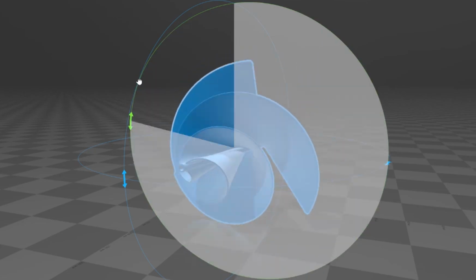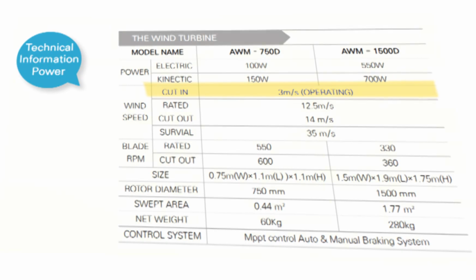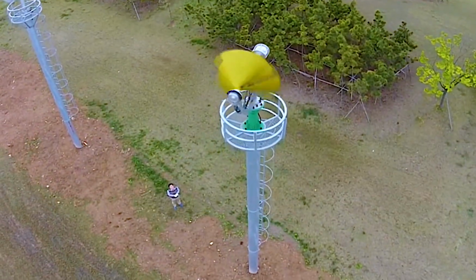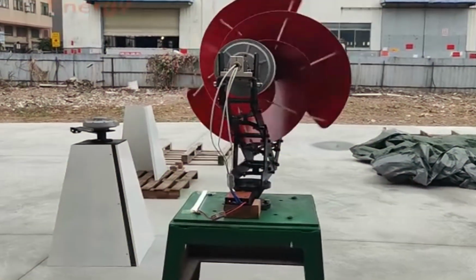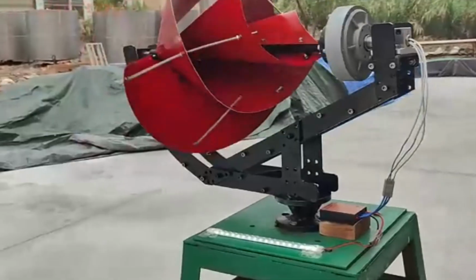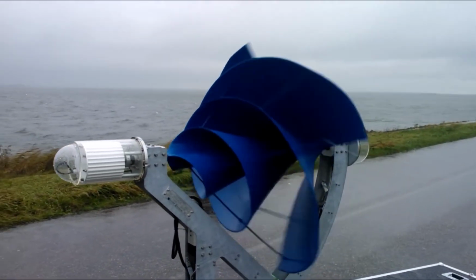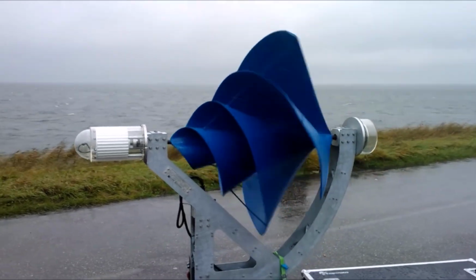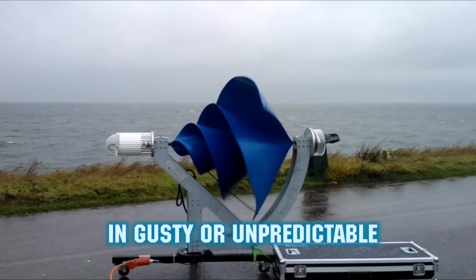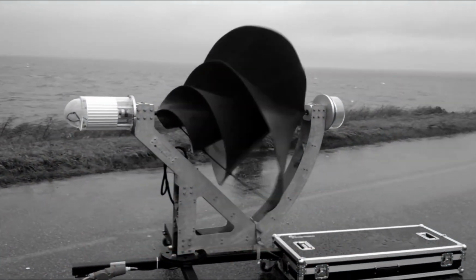First, it can start generating electricity with very low wind, just 2 meters per second. It's also quiet, operating at under 45 decibels even at full speed. Plus, it doesn't need to turn to face the wind. Its spiral shape allows it to capture wind from any direction, which is great in cities where the wind frequently changes direction. It's also safer for birds and bats, looks more stylish for homes, and performs better in gusty or unpredictable wind conditions. But it's not perfect.